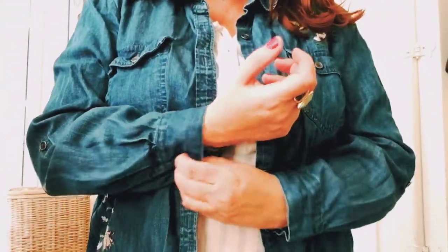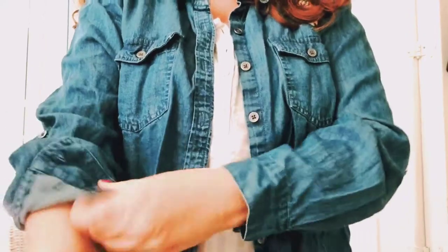This to me is just so perfect, friends. You just throw this on, you can go anywhere. And look how cute with the embroidery. I mean, I just love these. I often will unbutton this, kind of roll it up. So, yes, I'm definitely a boho girl.